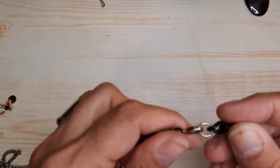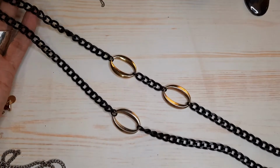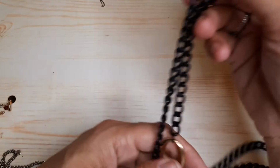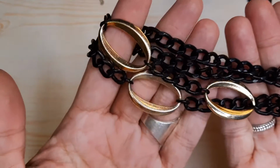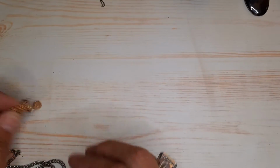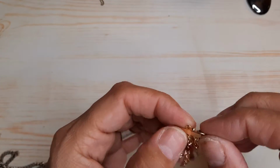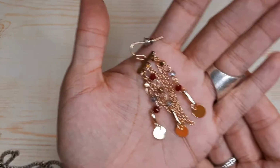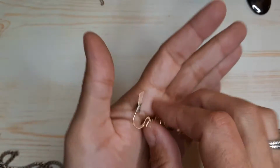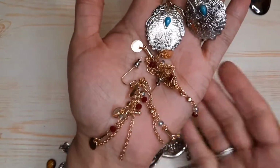This interesting black chain with some gold links. This is pretty. Chain's in good condition. No enamel off of it. I like that too. And this looks like an earring, I think. Yeah, it's like a dangly earring, kind of like a rose gold. Oh, there's the other one. And the other one of that one. So we've got both sets of those.